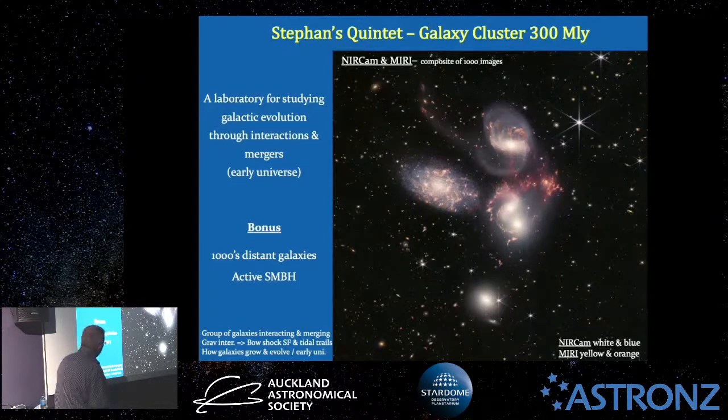So the importance of this, well, first of all, look at what else you're looking at. There are thousands of distant galaxies. These are all galaxies, thousands of them in the background, which they'll slowly pull apart and have a closer look at. Here are your diffraction spikes and so on.